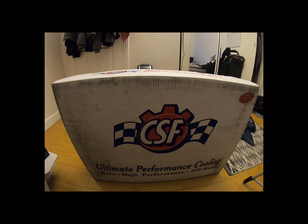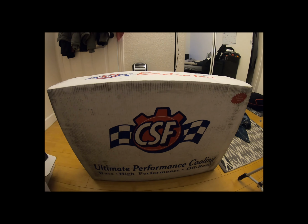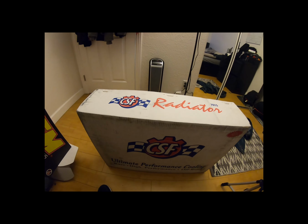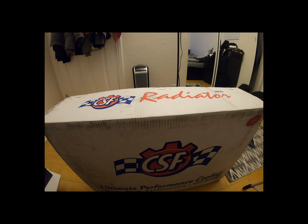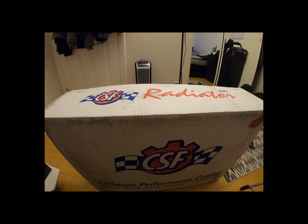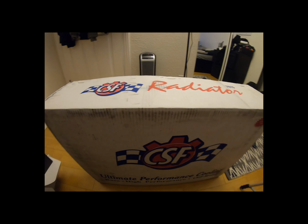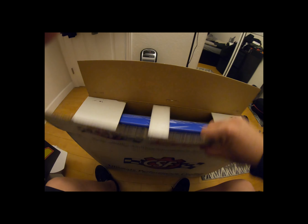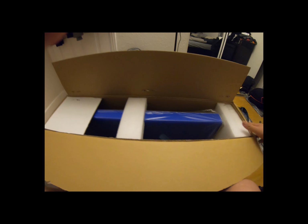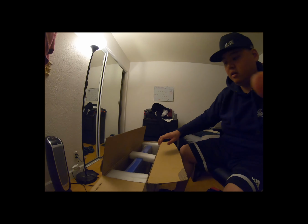The reason I chose this is because I've heard that in terms of high performance driving events or racing in general, these run a lot longer and better. I'm not saying Mishimoto is bad, but I just figured I'd stray off and get something that not a lot of people get, but a lot of people do get this, so I don't know what I'm saying. I already cut the box out, guys. And I've got to say, this box was really light when I picked it up.